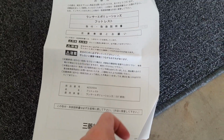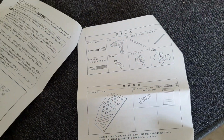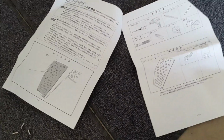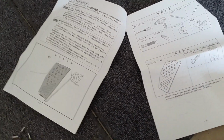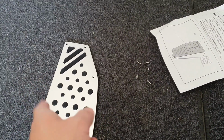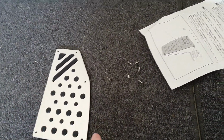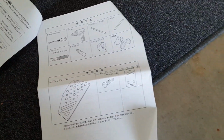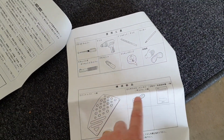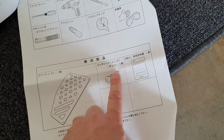Here's the instructions. They're all in Japanese because I bought it from a Japanese vendor. But as you can see, this is for the SST. It's a different shape, narrower, smaller, I believe, for the 5-speed manual. So they're saying here, main part, 5 screws.